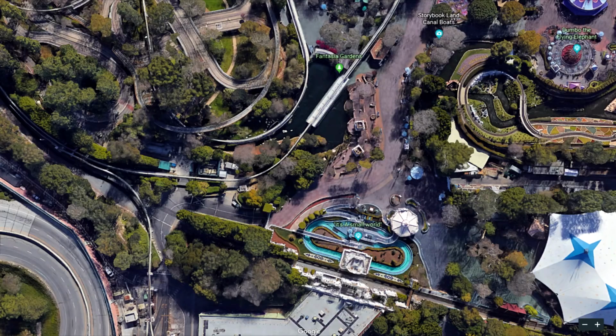Now, before we continue, let's get our bearings on this Google Earth image, of where all the important things are for Small World, so we can get an idea of what's happening with this construction. There's the long shot. There's Small World. Okay, that's the queue and the boats, and the building is a little bit out of frame.